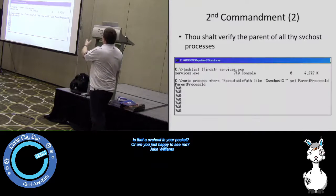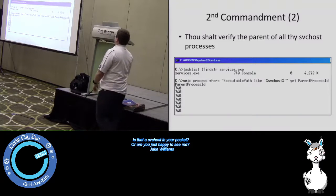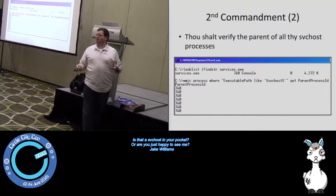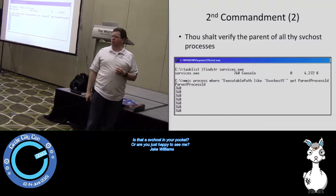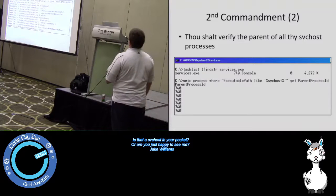And again, if you have to do this live response, I'm going to use tasklist to find the PID of my services process first, and then I'm going to look at the parent process IDs using WMIC. Unfortunately, Windows doesn't make this easy, right? So this becomes a two-step process. But again, there's a way to do it here for live response.